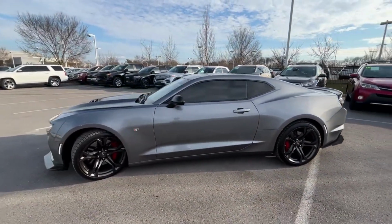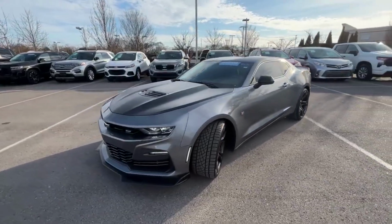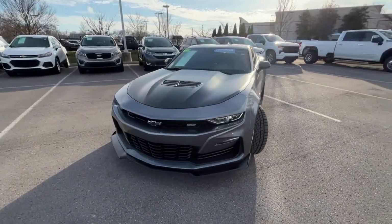And the powertrain is still that trusty 6.2 liter naturally aspirated V8 putting out 455 horsepower. And then this one is mated to the 10-speed automatic transmission.